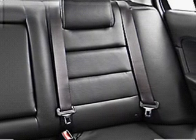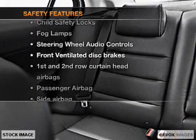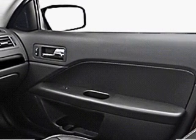cruise control, power mirrors, an alarm system, an AM/FM stereo with a CD player. And for your peace of mind, the following safety equipment is included: front ventilated disc brakes, passenger airbag, side airbag, curtain head airbags.